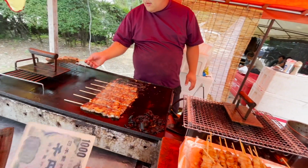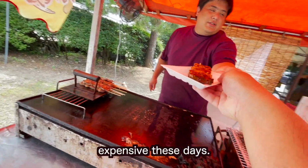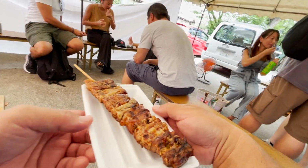I will get a pork brochette, 700 yen. Food stuff is kind of expensive these days.